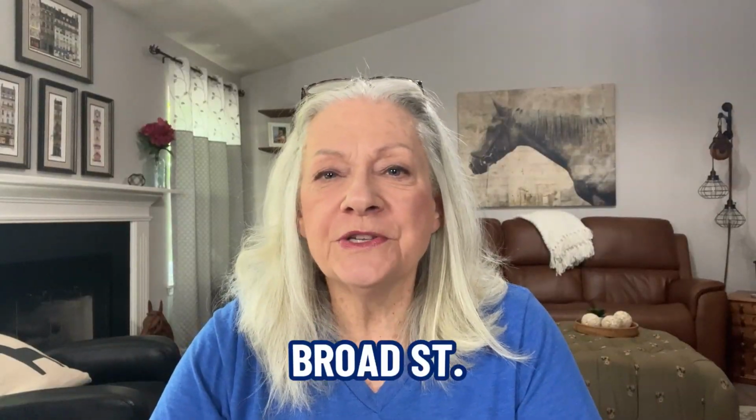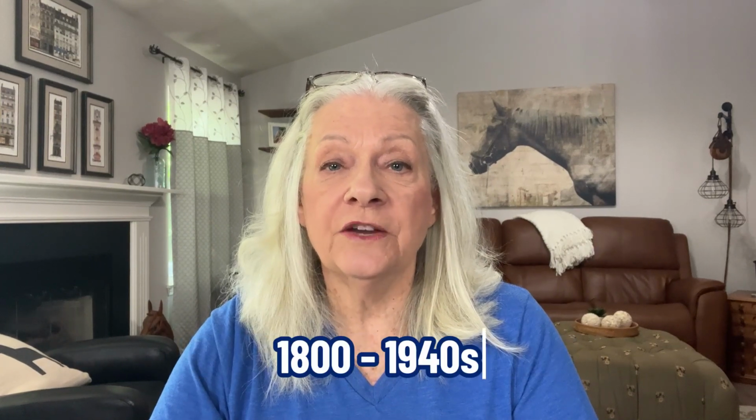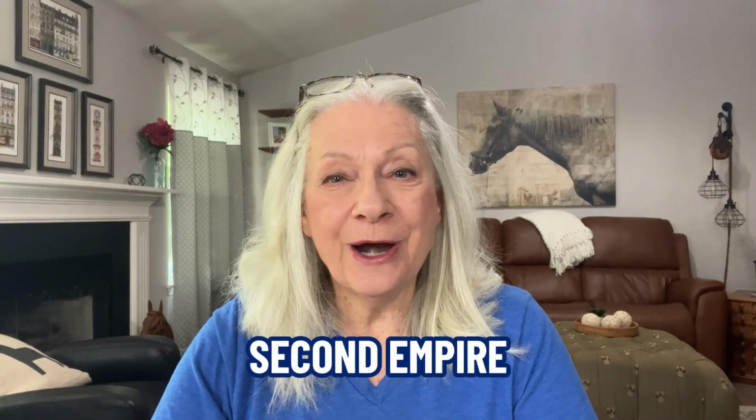Going north on Broad Street, we're in the Trowbridge neighborhood. Homes along Broad Street showcase traditional styles indicative of Indiana architecture in the 1800s through the 1940s. These include Victorian, Colonial, Georgian, Second Empire, Queen Anne, and Tudor.